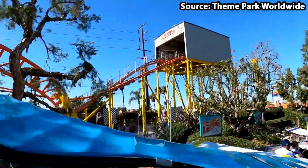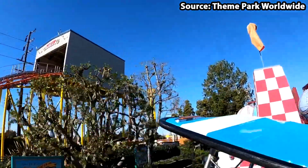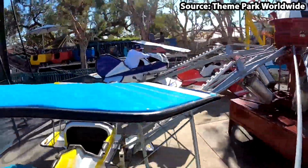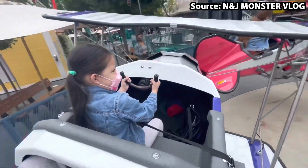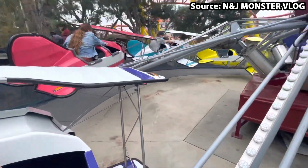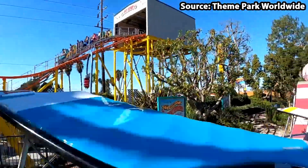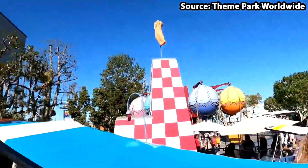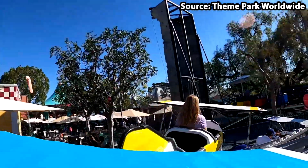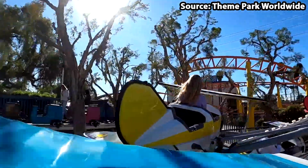Nevertheless, what I particularly love about Barnstormer Planes is that instead of having your typical elephant theming towards the ride, as I did mention earlier, it is plane themed, meaning that everything from the lever you use to the cars to even the soundtrack makes you feel as if you are a true pilot.